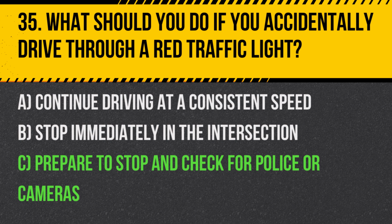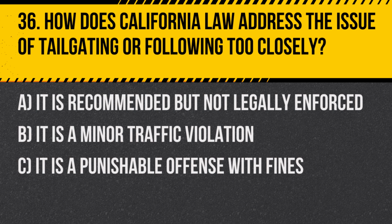Answer C. Prepare to stop and check for police or cameras. If you realize the mistake, assess the situation for safety and legal compliance. Question 36. How does California law address the issue of tailgating or following too closely?